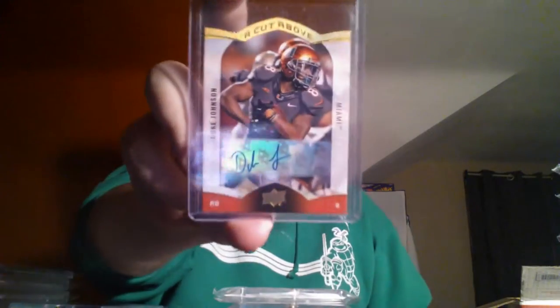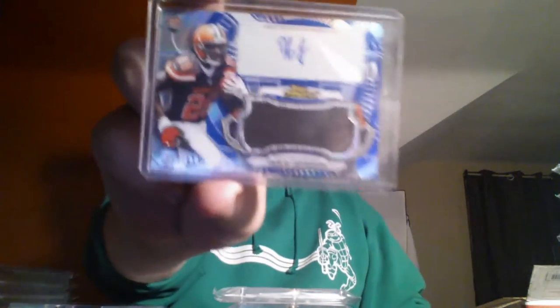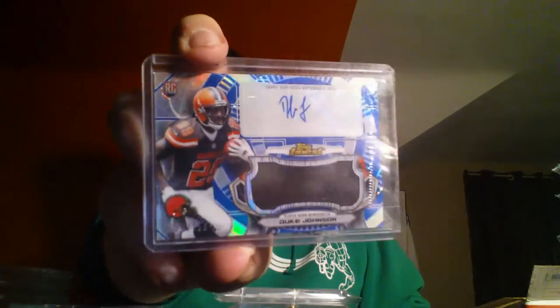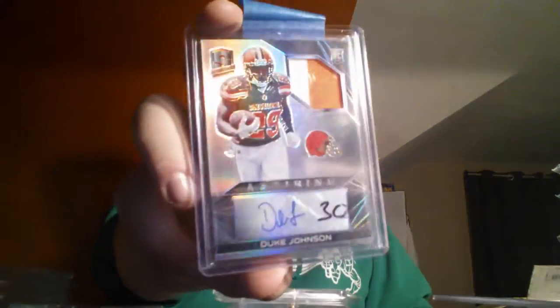From Upper Deck, Cut Above. From Topps Finest, out of 150. I really don't like these. I think they're kind of ugly. I think Spectra took a big step back this year. But this is the Aspiring Jersey Auto, numbered out of 75. Not a big fan of these. They're kind of just really plain. I mean, yeah, they refract a lot, but I don't know.